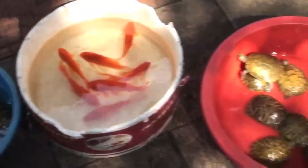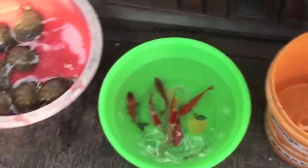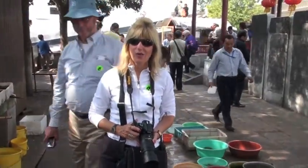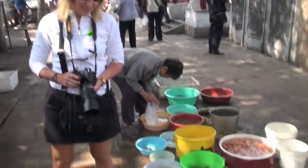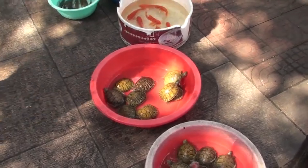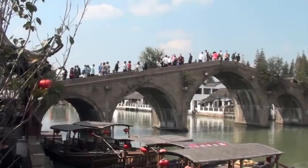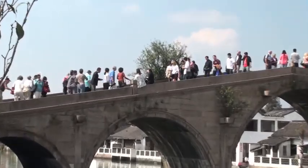Turtles. We're in the Jingzhou water town. That's where we are. And we are in the Turtleville Water Village, water town. And this is for turtle soup. Is it? Okay. There she is on the famous Watertown Bridge.